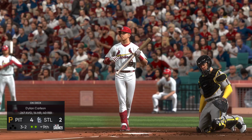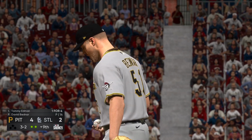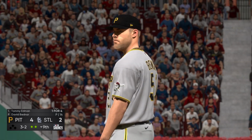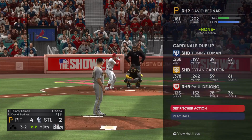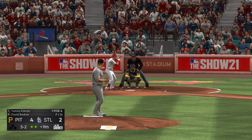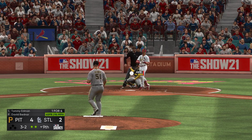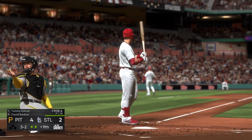3-2. Well, this is a big pitch right here. 2 outs in the ninth. The last thing you want to do is walk a guy and bring the tying run to the plate. Making him work out there. The 9th pitch of the at-bat coming up. Not quick enough that time, and he's lucky to get another chance.